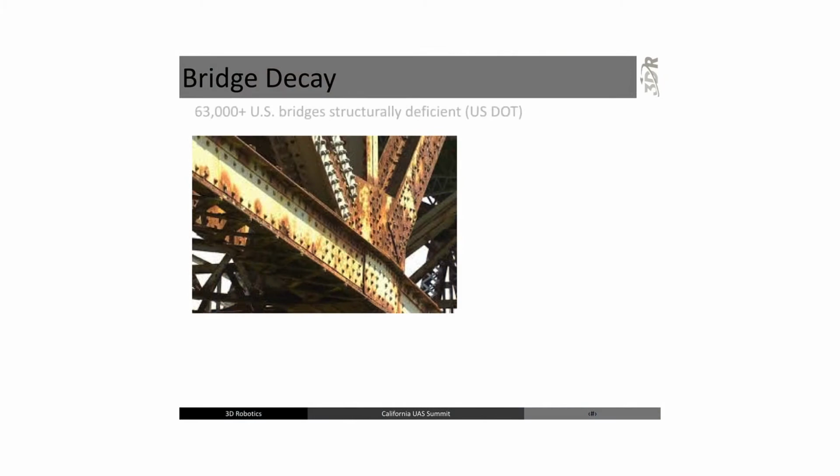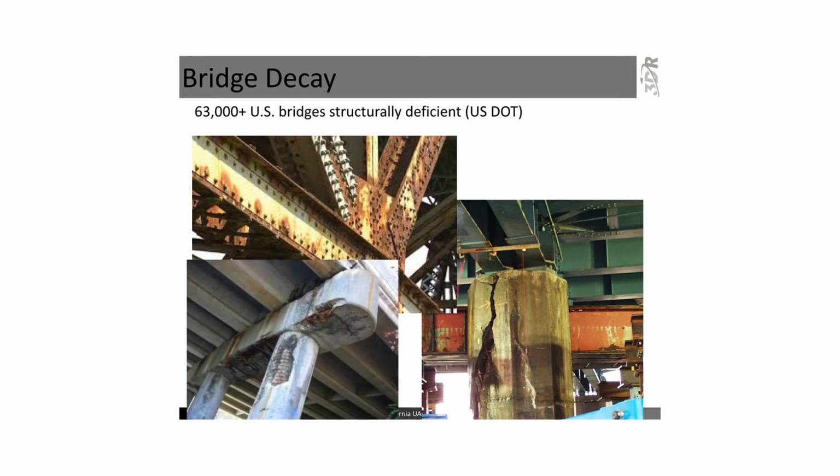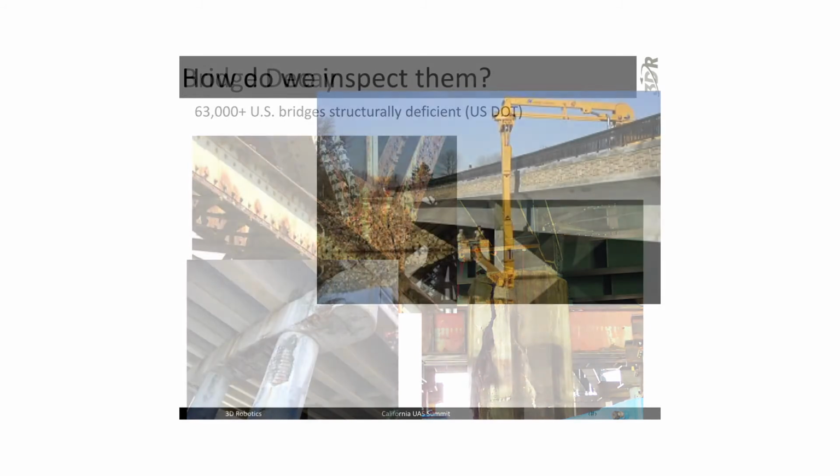Bridge decay. The Department of Transportation has estimated that there are 63,000 bridges in the United States that are considered structurally deficient. Of those, I think about 20,000 are considered fracture critical, which is a little scary when you think that there are millions of vehicles traveling across these bridges every day. And there are so many of them, you have to know which ones to fix first. So how do you inspect the bridges?